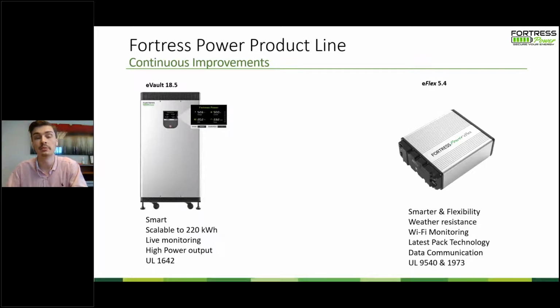This is due to the BMS in the battery, which I will be explaining the differences between different BMSs later in the presentation. This eVault is UL 1642 approved, and we are working right now to get this UL 9540 approved and tested. So if we move over here to our right, the little sibling of the eVault, the eFlex 5.4, this is our newest product.